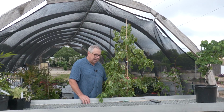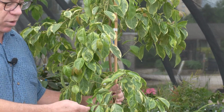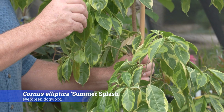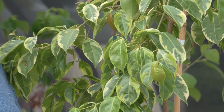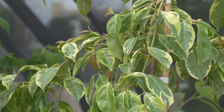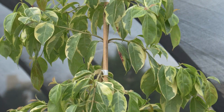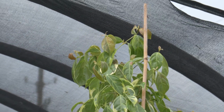All right, this is a dogwood, beautiful variegated dogwood. I was so excited to track this plant down. This is one of the evergreen species of dogwoods. We have it as Cornus elliptica. That's how we got it. Cornus elliptica Summer Splash. I'm not 100% convinced that it's elliptica and not Cornus hongkongensis, just based on kind of the feel of the leaf, but they're hard to tell apart.